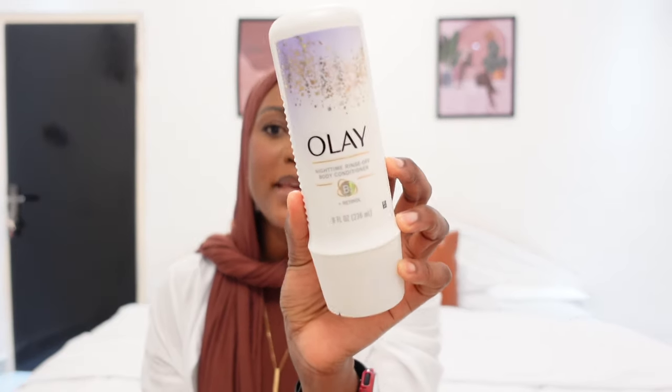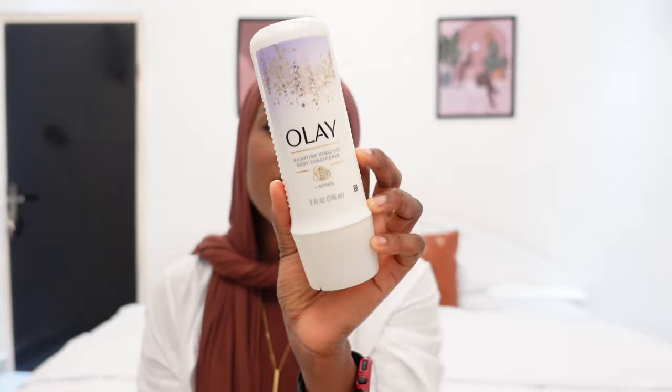If I'm feeling extra, after I have thoroughly rinsed the glycolic acid off my body, the next step I like to take is to go in with my Olay Nighttime Rinse Off Body Conditioner. This is the one with B3 and retinol. I really, really like this because if I'm feeling a little bit dry, while my skin is wet, I put a few squirts of this into my palms, rub it in, and then go all over my body with it from the neck down. I just rub a generous amount of this and I just rinse it off.